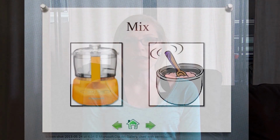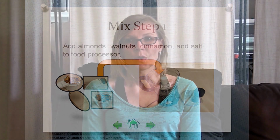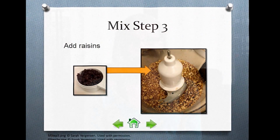Next thing we're going to do is mix all the ingredients together. First step is to put the almonds, walnuts, cinnamon, salt into the food processor. We're going to process them for 30 seconds until they're finely ground. Then we'll add the raisins. Then we'll process for 10 seconds longer.